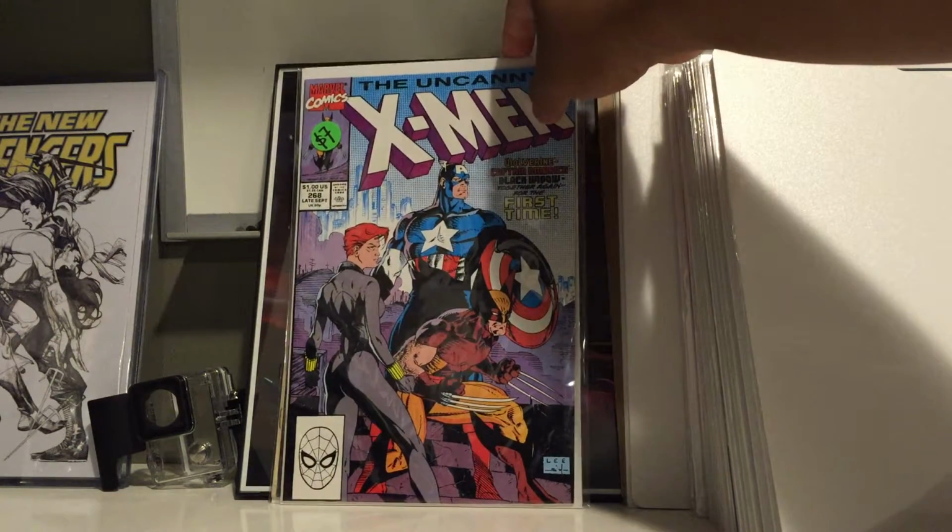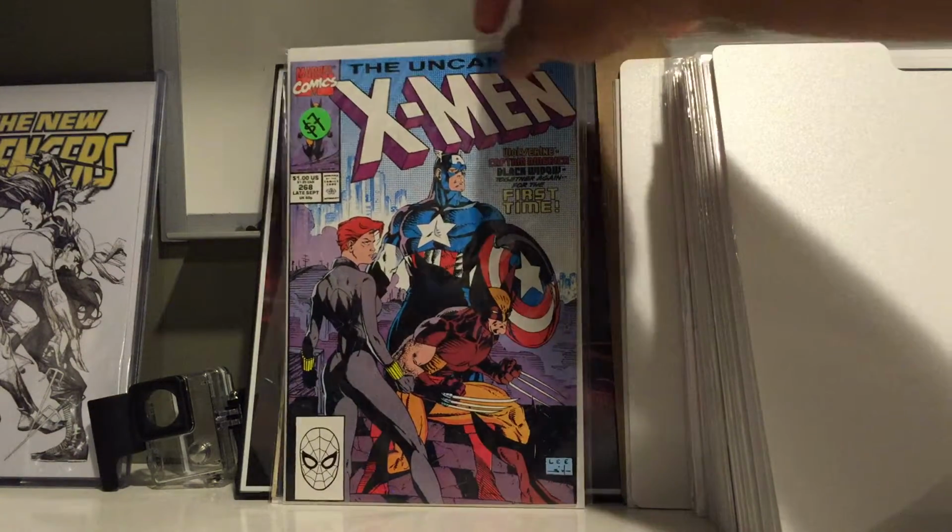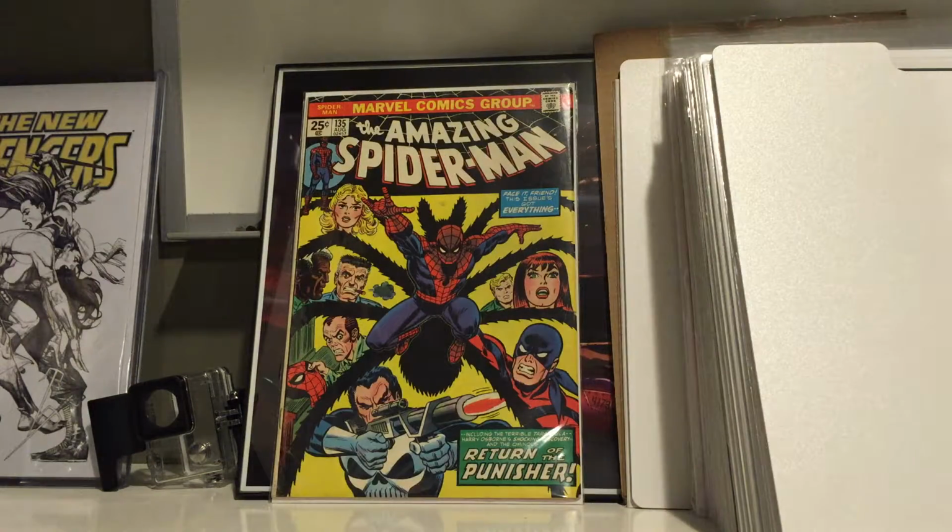And the last book that I got over at this back issue place was the second appearance of the Punisher, Amazing Spider-Man 135, $17. I'm looking at it. I think that this is probably a 4.0, 4.5.